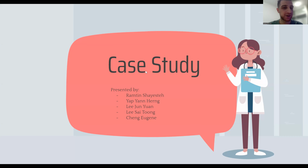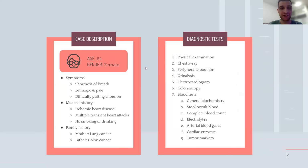So starting with a quick description of the case study, our patient in question is a 64-year-old female. She came to the emergency room with symptoms including shortness of breath, being weak and also pale, and she also reported that she had difficulty putting shoes on. Her medical history contains ischemic heart disease, multiple transient heart attacks, and she also reported that she did not smoke nor drink. And her family history includes her parents having lung cancer and colon cancer.